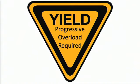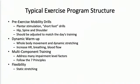We have to think about progressive overload. This is a big mistake, right? We set up a workout, and we're not thinking about what's the next step, right? What's next Monday look like? What's the next Monday? What's 10 weeks look like from here? Your clients are coming to you to get better. They're not coming to you to stay the same, right? Do you all agree with that? So we have to overload them, even if it's baby steps.